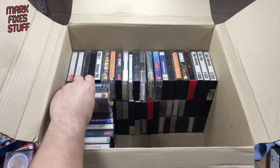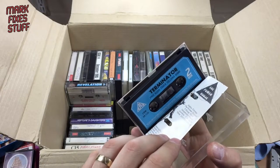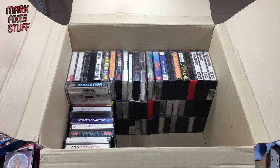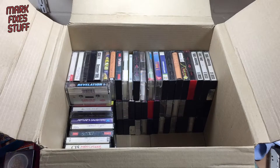BMX Simulator, we've got the inlay for that. Terminator by Hi-Tec with a free audio track, which follows the game. Very nice. I'm just going to move this light back actually a bit. Might be a bit dark in here otherwise.